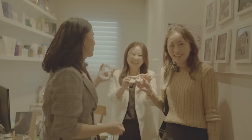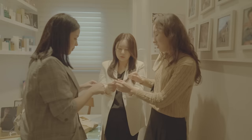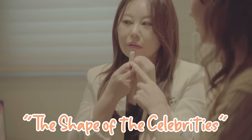And yeah, I'm just so happy right now that you personally doing this for us. Thank you so much for your time. So how do we do it? Two thumbs. Oh wow. Okay. So this is the shape of the celebrity.